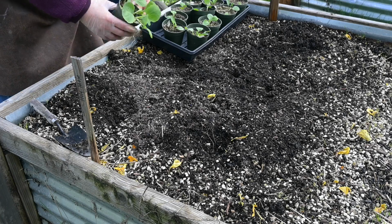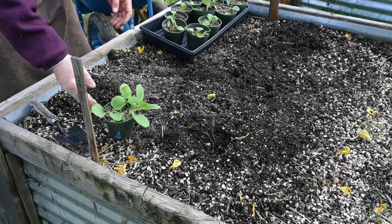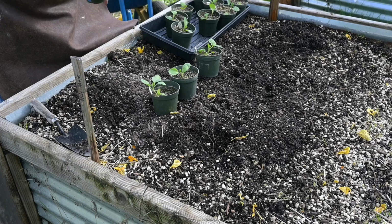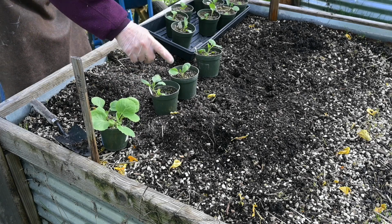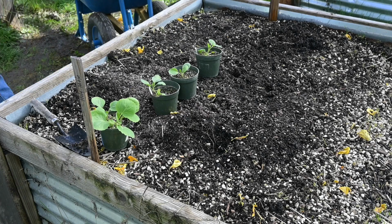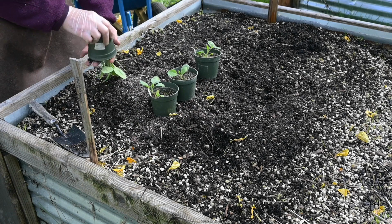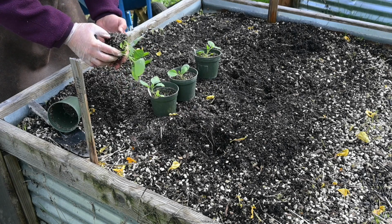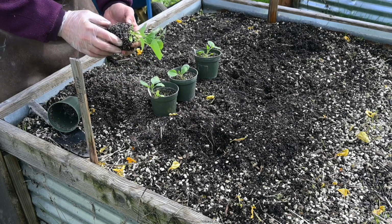So look how well these are doing. Look at this. They're just doing so well. Yeah, I'm going to go ahead and plant those 3, 4, 5, 6. And we'll save the rest of these. Now, since I've already planted these deep once before, I'm not going to do it again. I'm just going to go ahead and plant them the same depth they were in here.